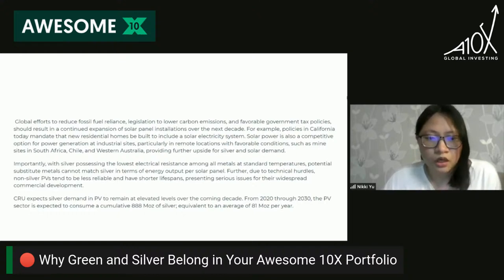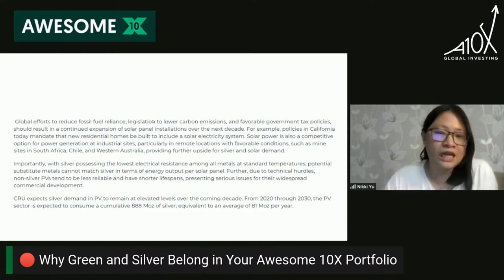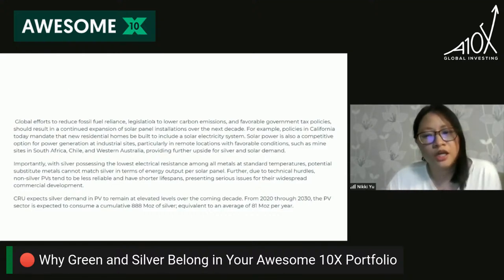We are expecting silver demand in photovoltaic to remain at elevated levels over the next coming decade. From 2020 to 2030, the PV sector is expected to consume a cumulative 888 MOZ of silver, equivalent to an average of 81 MOZ per year.